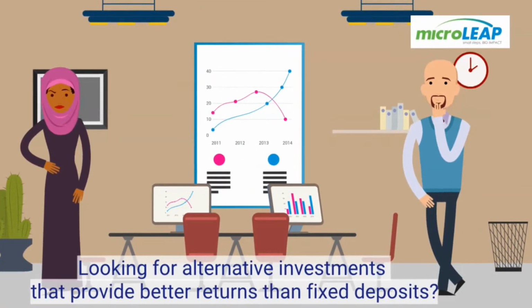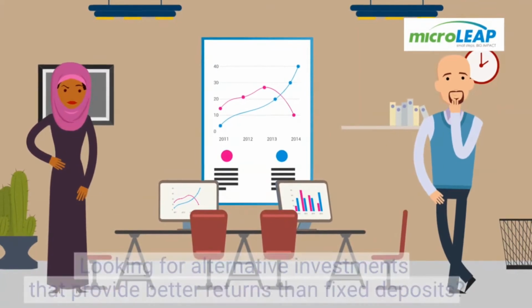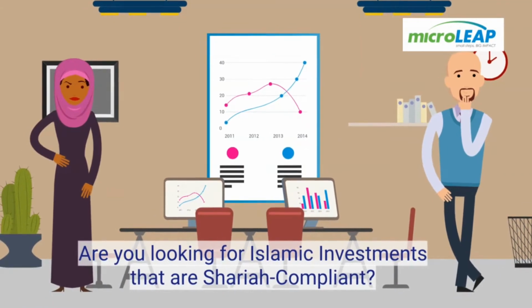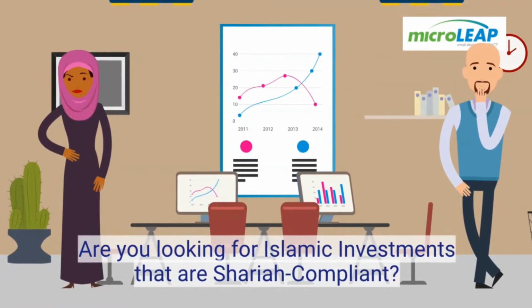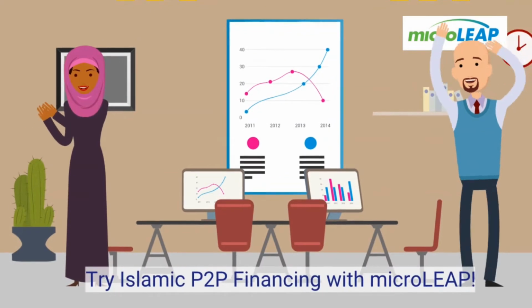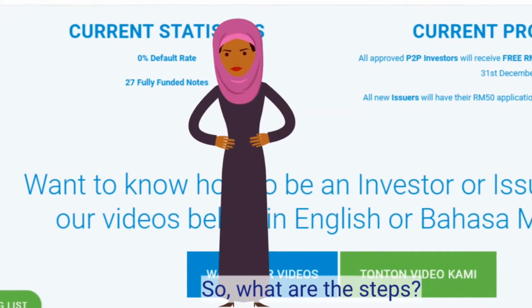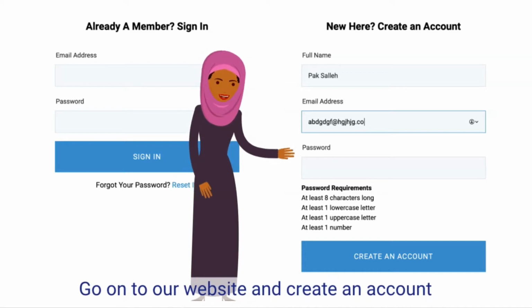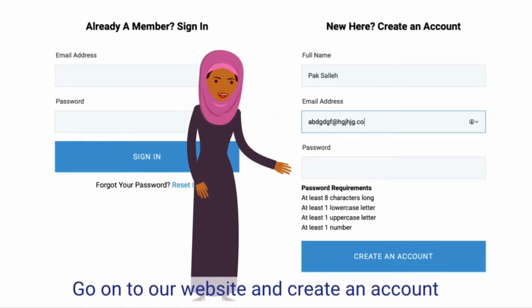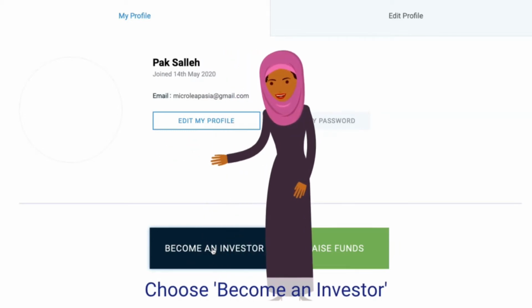Looking for alternative investments that provide better returns than fixed deposits? Are you looking for Islamic investments that are Sharia compliant? Try Islamic P2P financing with microLEAP. So, what are the steps? Go onto our website and create an account. Choose Become an Investor.